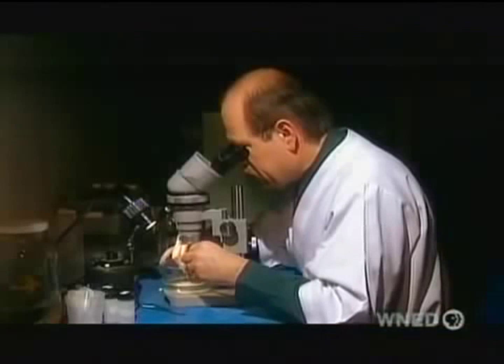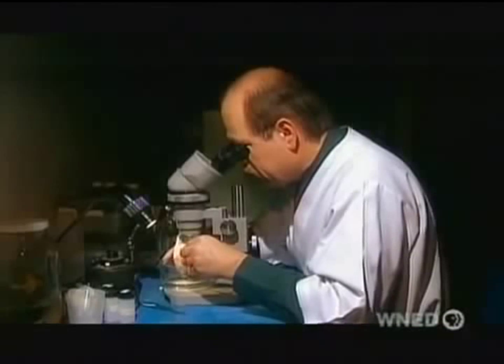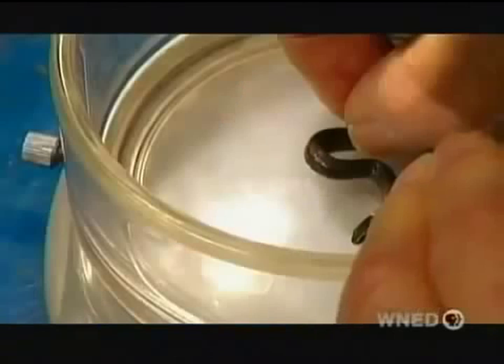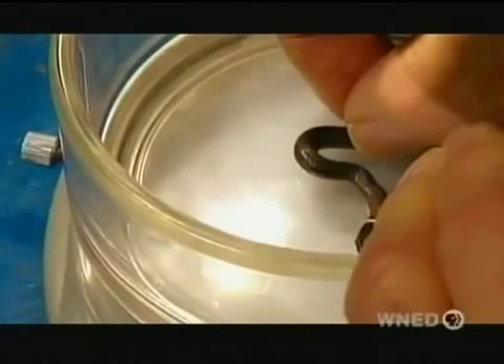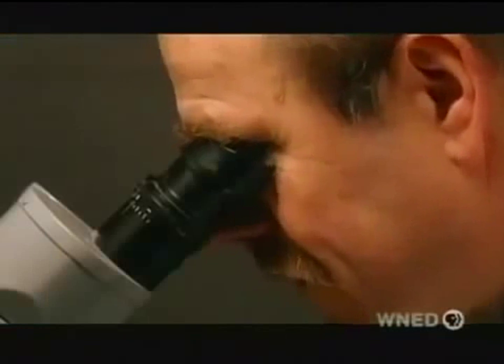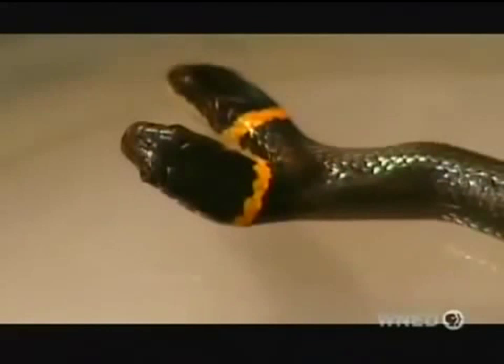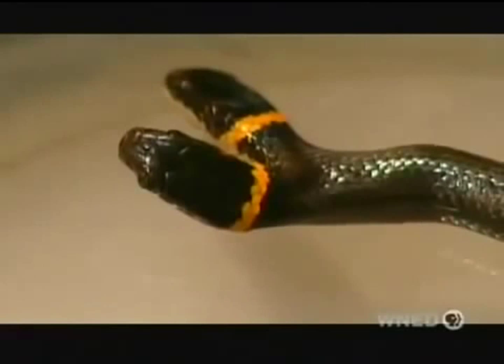Well, sometimes when the snakes shed, it's not a complete shed, and we have to help it. And in this case, the top scale wasn't quite off, and I think I can get it. Now he's all done.